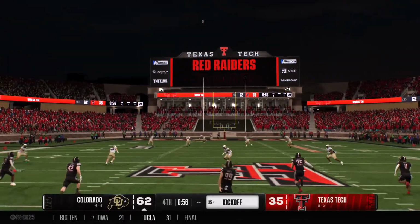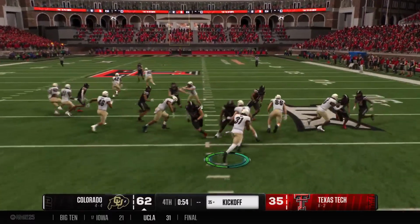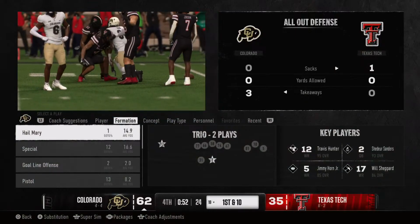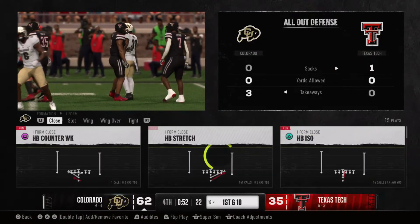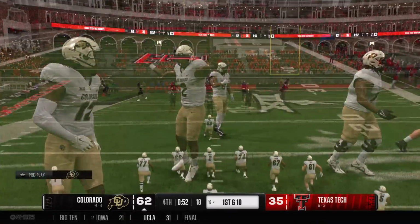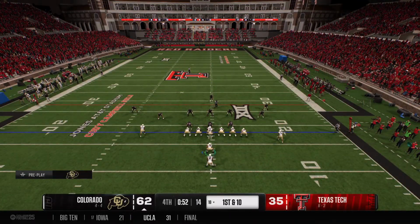Almost ready to kick it away after scoring the touchdown. From inside his own 10, he'll try to help out their field position. He was looking for some running room, but not much to be found as he's stopped at the 18. And the Colorado offense is coming back onto the field. Now the chance to take a knee and just put the finishing touches on this victory.